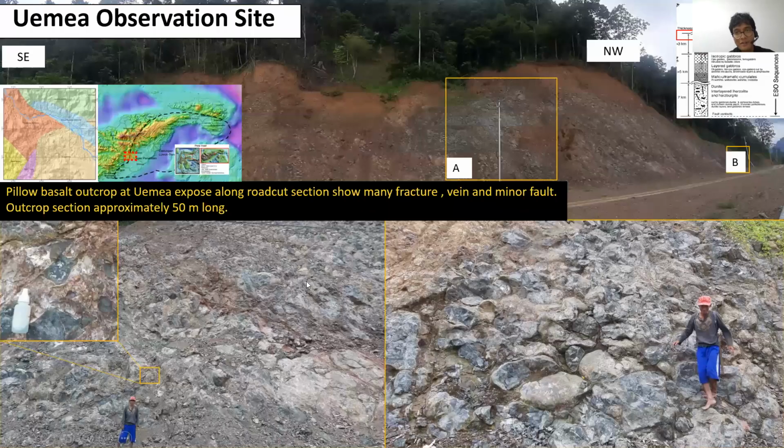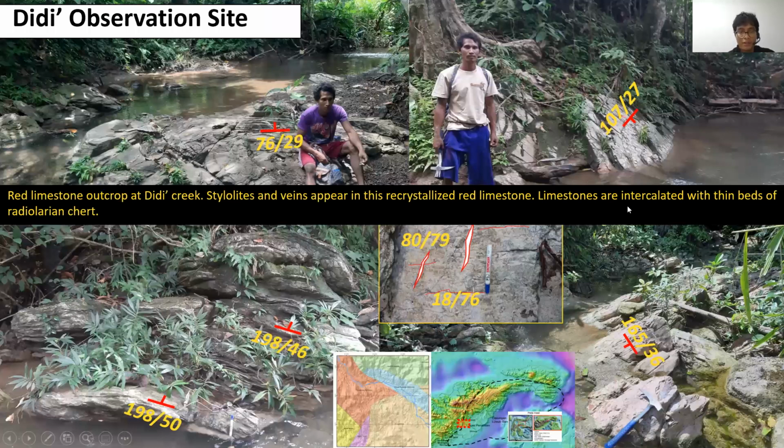So this upper part is the sediments. We've got red limestone and also chert, possibly on top of the pillow basalt as well. This is alternations between the red limestone and also cherts. But yeah, this has mostly been folded and folded because of the complexity. So basically, this is the Ophiolite in Sulawesi. We've got the complete one in here, so we can go there and see.